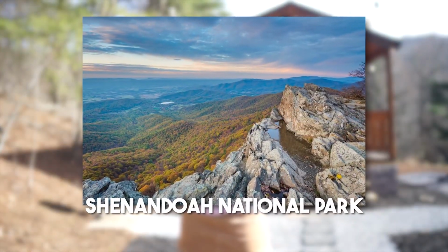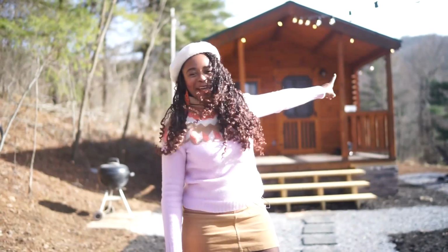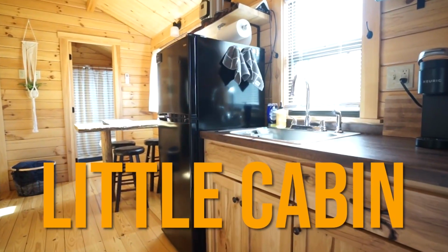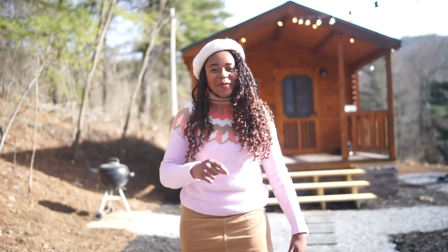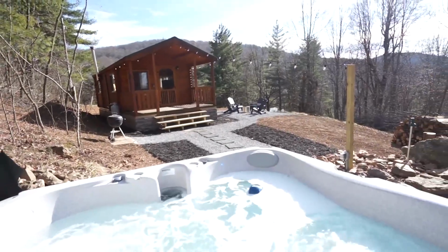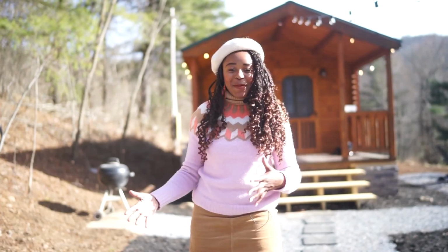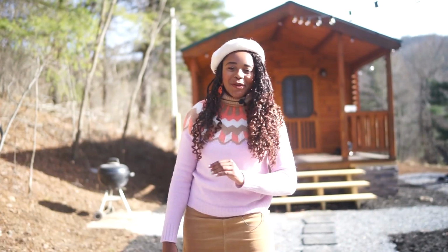National Park, literally butting right up next to the national park. Like, it's literally right there. And there's this amazing little cabin that is being rented out here, so you can actually come and stay here right next to the park. I'm so excited to show you this place and tell you the story of the owners who own it, so you can know a little bit more about how they even scored this gem of a property.